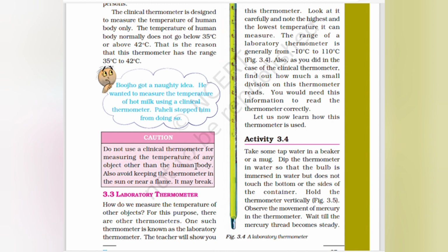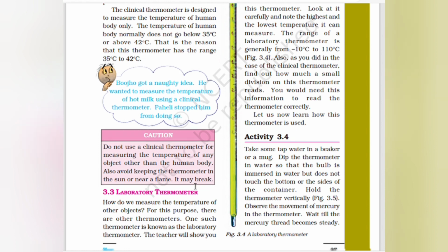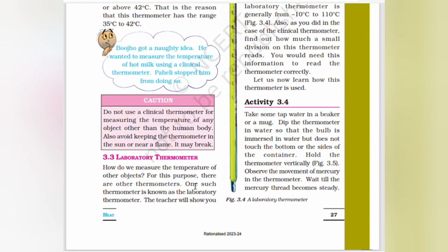അപ്പോൾ ഈ തെർമോമീറ്റർ മനുഷ്യന്മാരുടേതല്ലാതെ വേറെ ഒന്നിനും വേണ്ടിയിട്ട് നമ്മളിത് യൂസ് ചെയ്യരുത്. Also avoid keeping the thermometer in sun or near a flame. സൂര്യൻ്റെ ഇതിലോ ഫ്ലെയിമിൻ്റെ ഇതിലോ കാണിക്കരുത്. It may break. അത് പൊട്ടും.